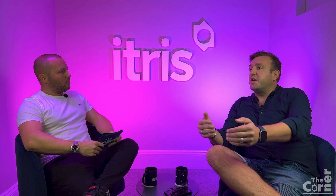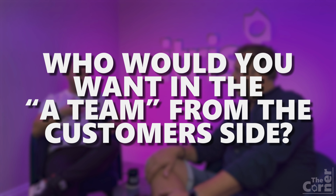Okay, great. So we mentioned in our implementation white paper the customer's A team. That's generally made up of key stakeholders with different personality traits. Who would you ideally want from the customer's side in this team? Well, first and foremost, someone with authority as their project lead, who works closely with our project lead. They will have the overall authority to get things done at their end.